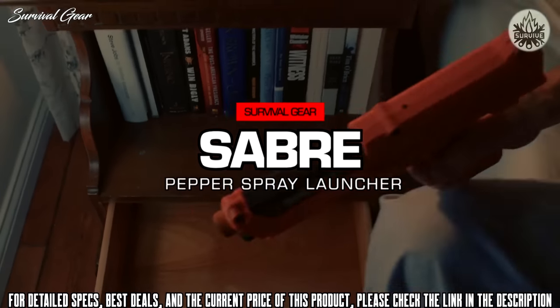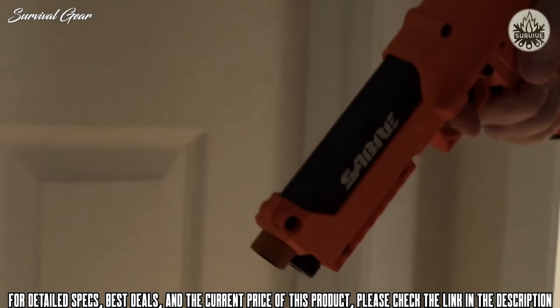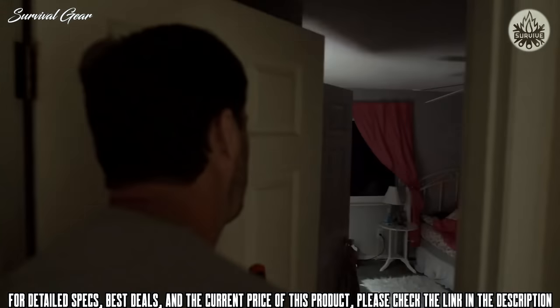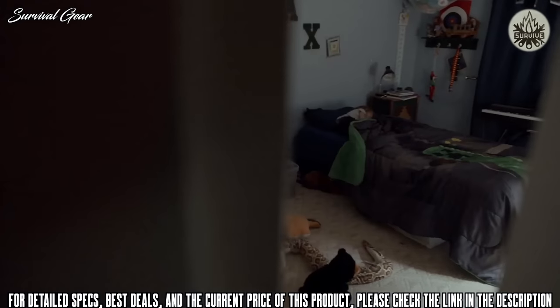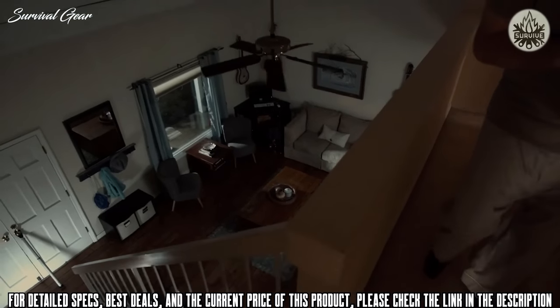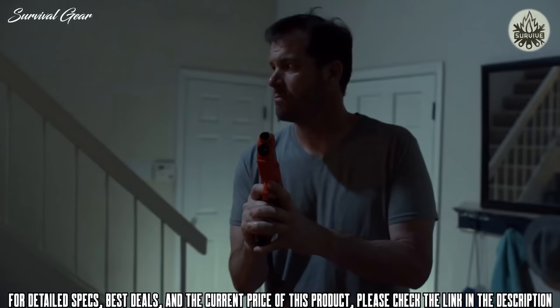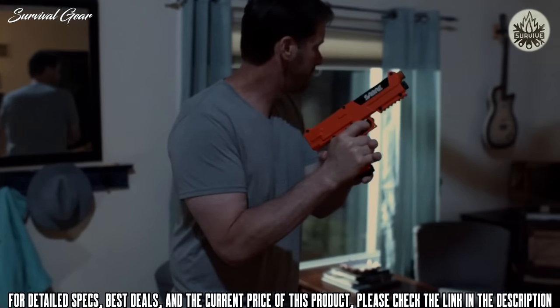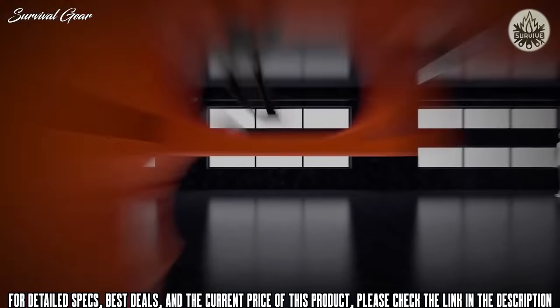SABRE Pepper Spray Launcher Home Defense Kit offers the confidence that your loved ones are protected. With maximum strength protection you expect from SABRE at an even safer distance to deter intruders and allow your family the ability to escape a dangerous situation. All with the dependability only the number one pepper spray brand trusted by law enforcement worldwide can provide.